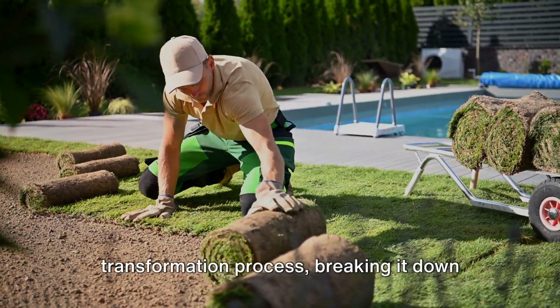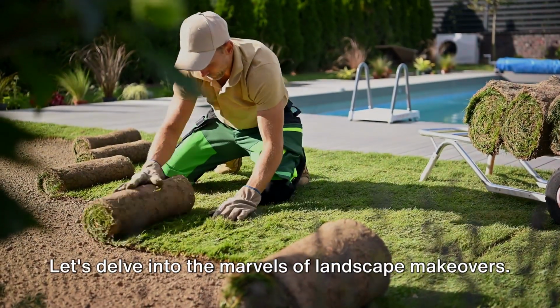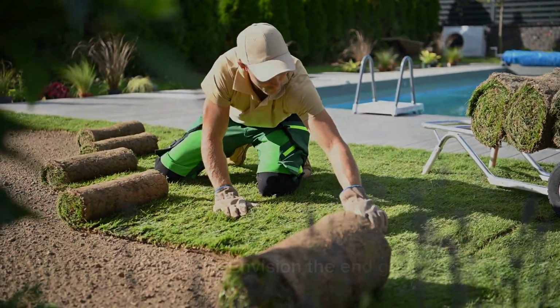Today we journey through a transformation process, breaking it down into easy-to-understand steps. Let's delve into the marvels of landscape makeovers.